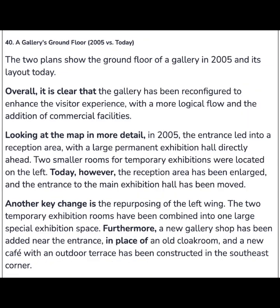40. A gallery's ground floor, 2005 versus today. The two plans show the ground floor of a gallery in 2005 and its layout today. Overall, it is clear that the gallery has been reconfigured to enhance the visitor experience, with a more logical flow and the addition of commercial facilities.